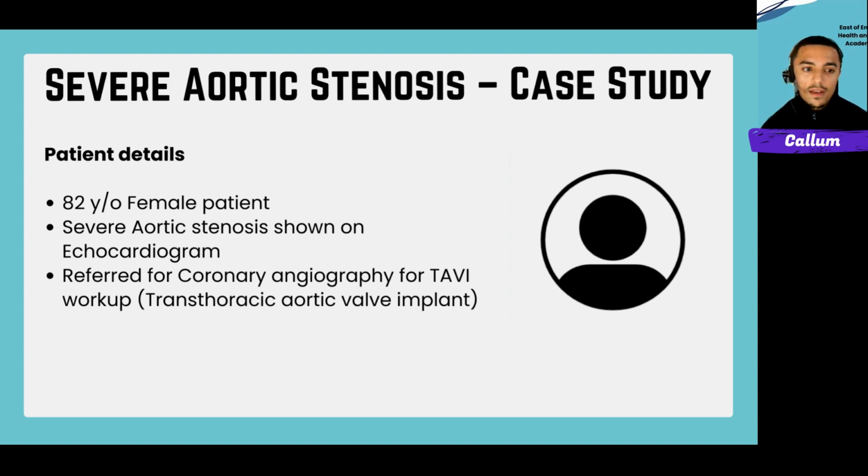The case study is a patient with severe aortic stenosis, which is a condition where the aortic valve in the heart becomes calcified, the leaflets become quite stiff, and it can cause a lot of problems. This patient was an 82-year-old female, severe aortic stenosis shown on a recent echocardiogram. She was referred for a coronary angiogram, which falls within cardiac cath, for a TAVI workup, which is an aortic valve implant, implanted using a catheter.